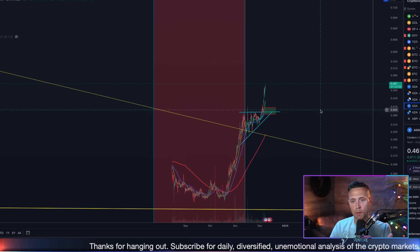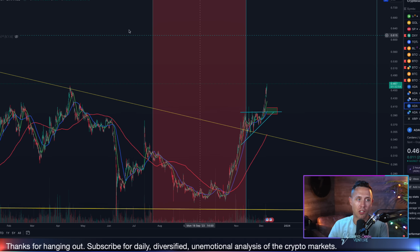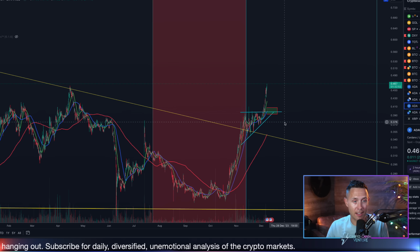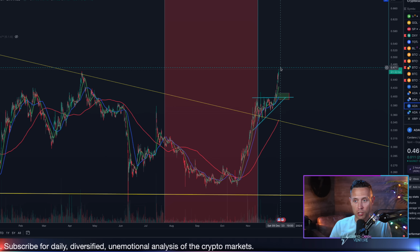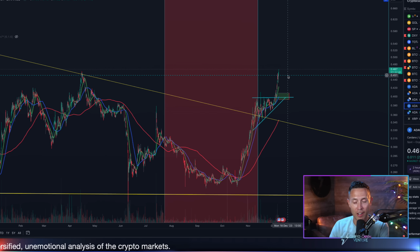On the shorter term, I'm just going to let ADA do some short-term price discovery on these charts. I don't need targets on the short term. I'll enjoy every penny that ADA goes up, and I'll probably post about it on X as well. So 47 cents, 48 cents.